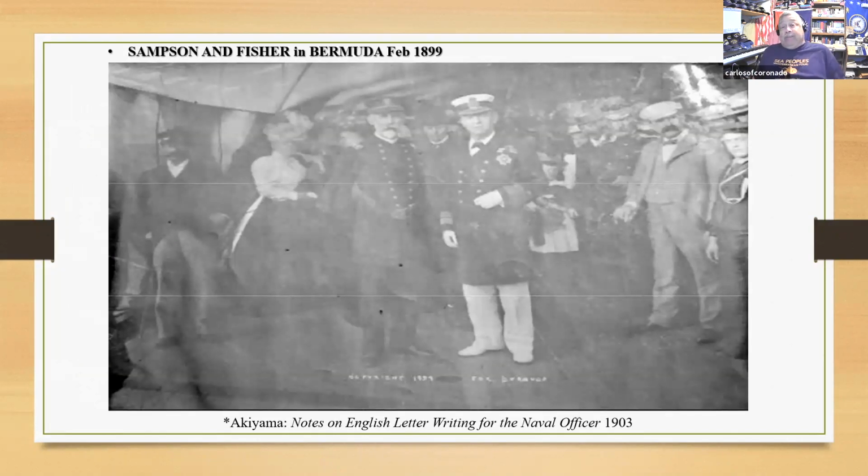Found this picture. I didn't buy it. I found this picture on an auction site. So William T. Sampson and Jackie Fisher in Bermuda. That's the first port call they get.